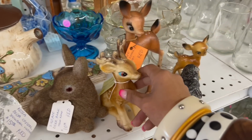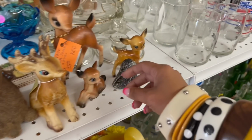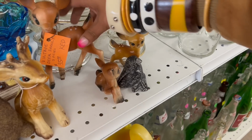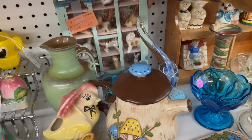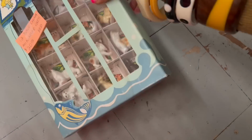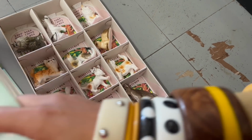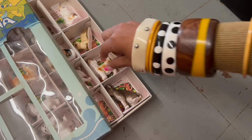Reindeer. 15, 20% off, so 12. Wait, look at this. This one's 35 for 3. That's a little close. Oh my gosh. Stop, stop, stop. What, dude? That's happening. Right? There's no way. Is this what I think it is? This has got to be.